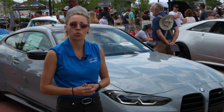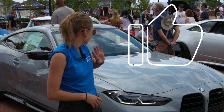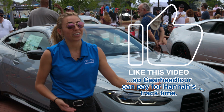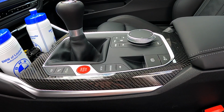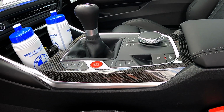So what we have here is a 2021 Brooklyn Gray M4. It is one of the very few Brooklyn Grays that you will see. You won't see very many of them in this color, but they're selling like hotcakes right now. So this one's special because it does have the actual 6-speed manual transmission. Super hard to come by these days, super hard to see in BMWs.